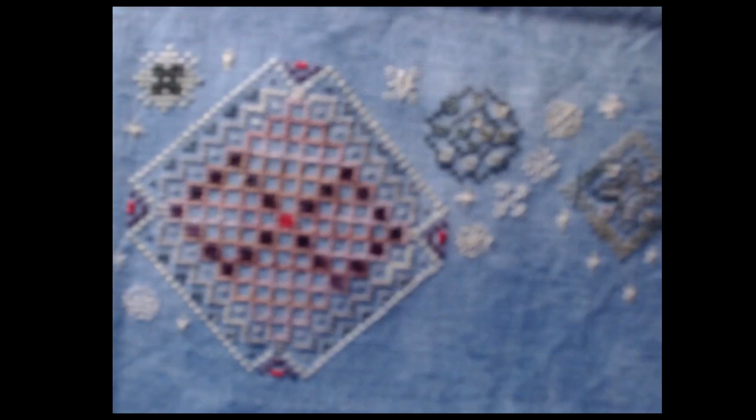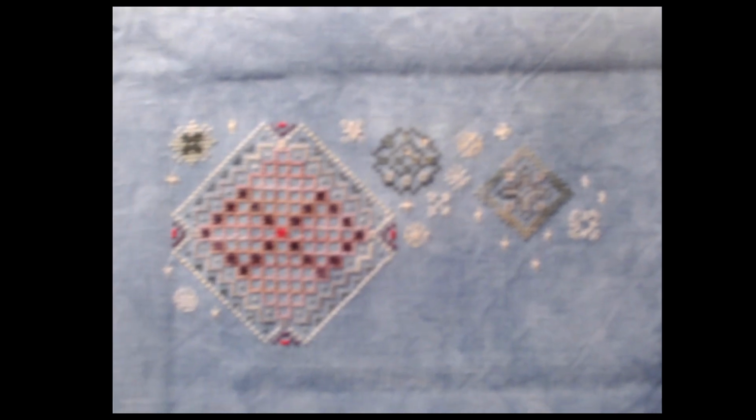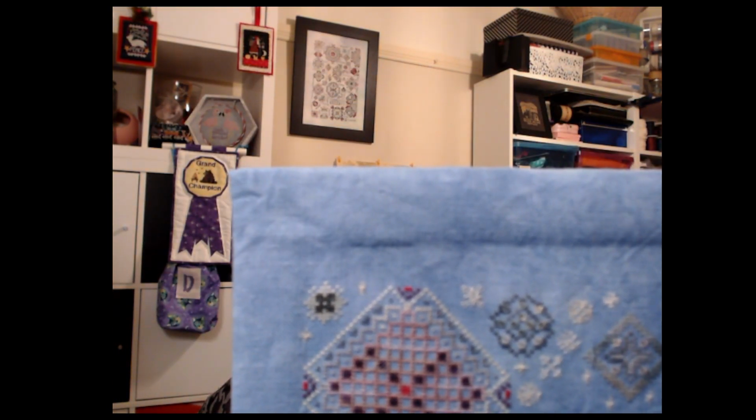This is the actual cord for fabric. Damn it. I have to see how to do that better for you next time.